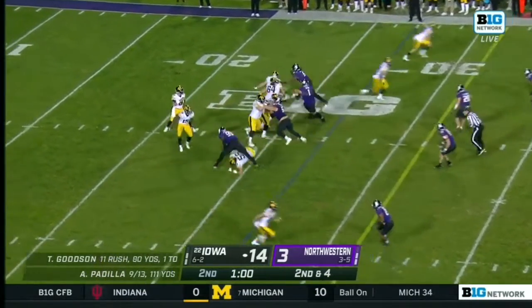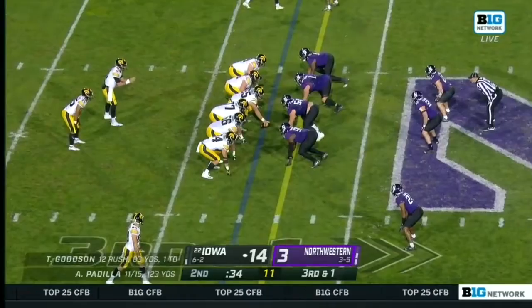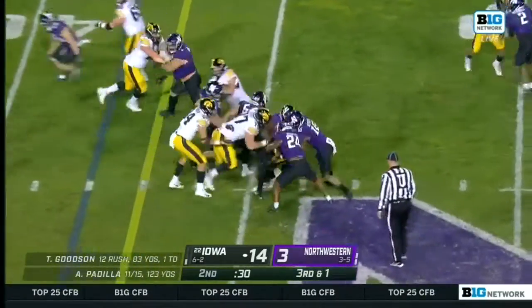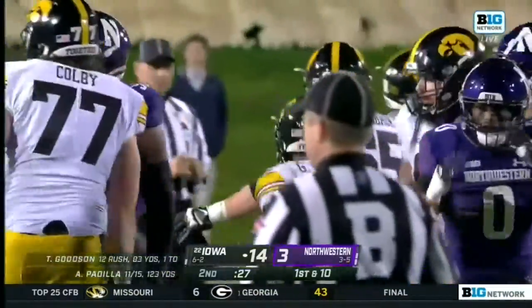Iowa in no rush. A minute to go, 2 timeouts. Padilla throws. That's caught by Laporte, and he wisely is out of bounds. So Iowa 1 timeout left on 3rd down and 1. Here's a run for Gavin Williams, and he is still not down yet. Great effort from the redshirt freshman Gavin Williams.